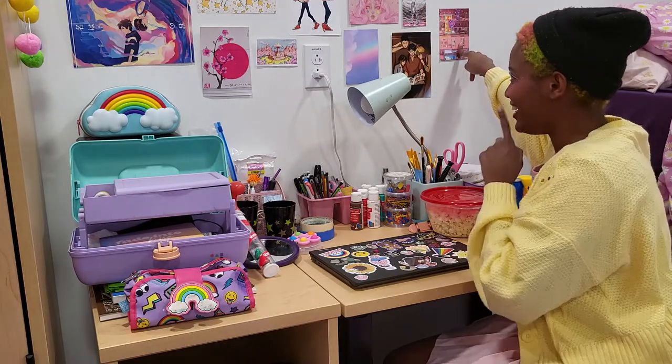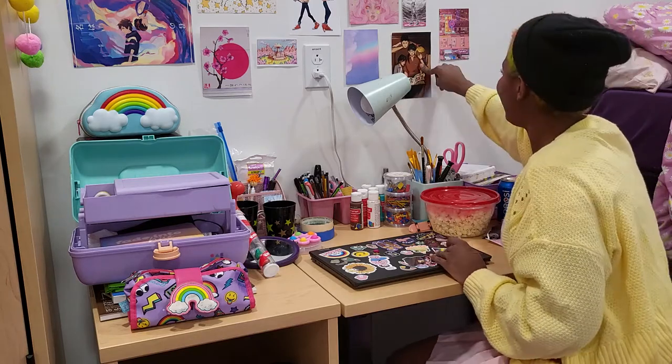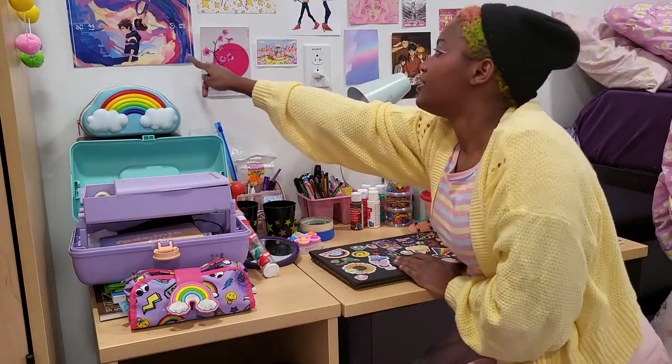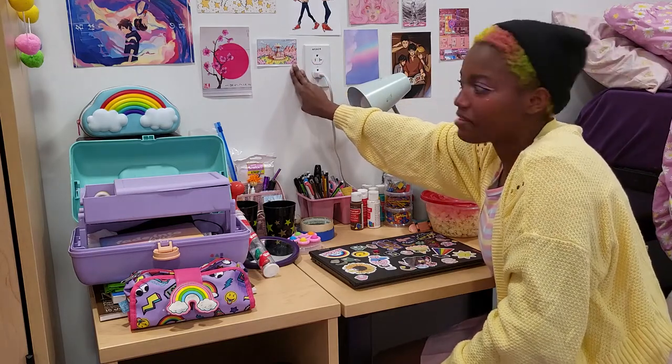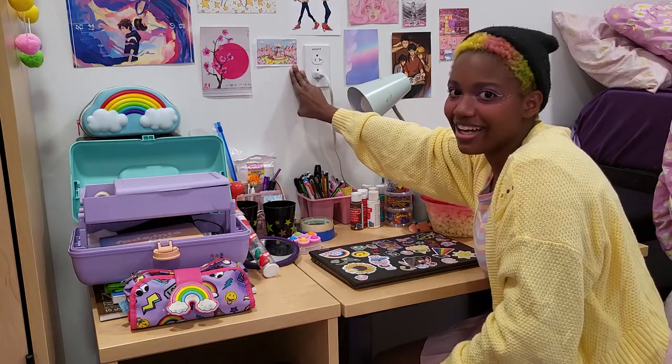More stolen Tumblr, right? I'm gonna pretend like this. Oh yeah, let me explain. This is Banana Fish, Your Name. And this is Adventure Time. It's cute. And so I put it on my wall. I like the Candy Kingdom. I like candy.